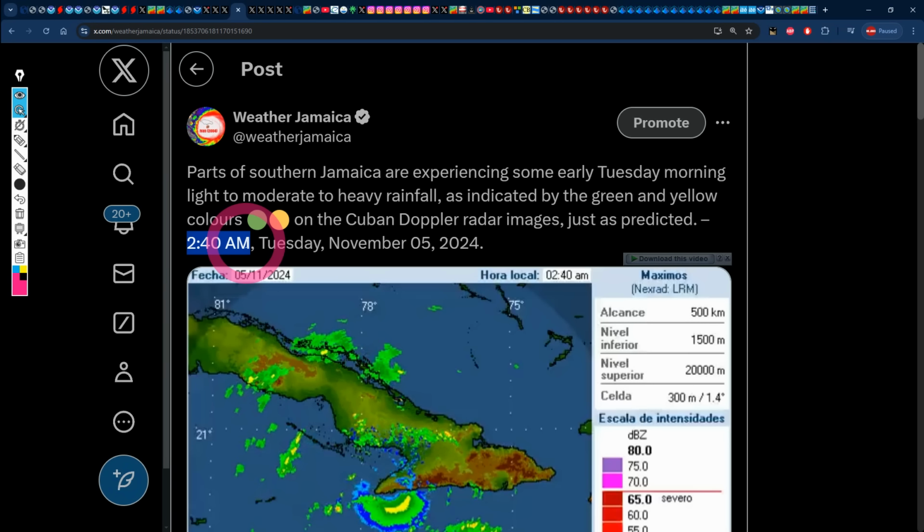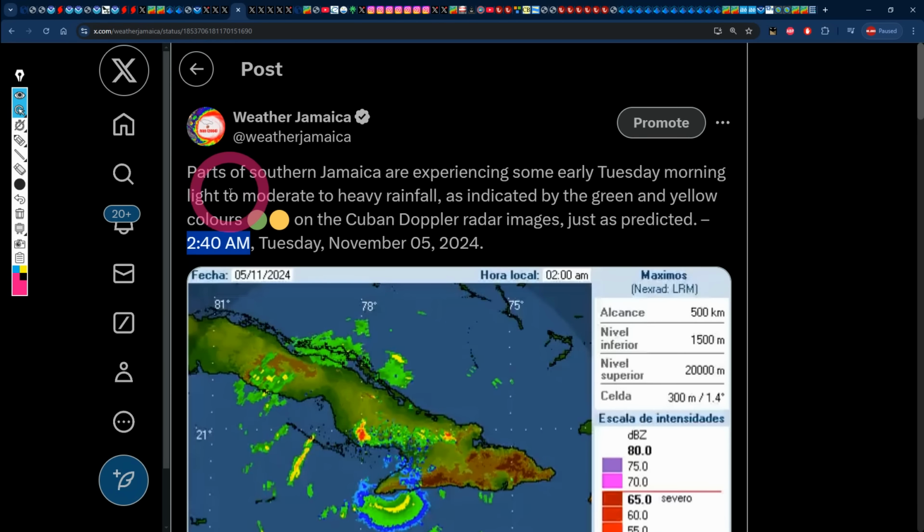But before that, I highlighted the Cuban Doppler radar images on our Twitter page.